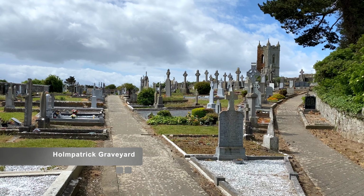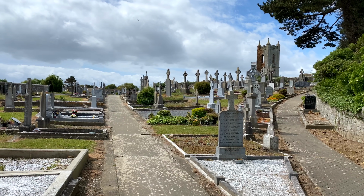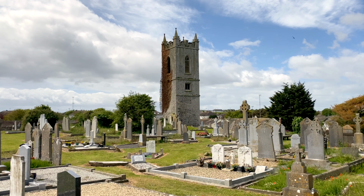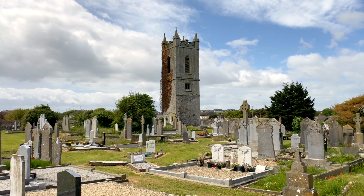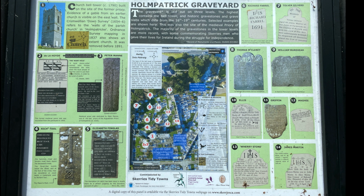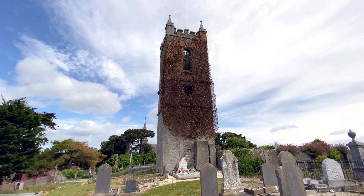St. Patrick's Graveyard. This dates from the 16th century. The older gravestones in this graveyard date between the 16th and 19th centuries. When you enter the graveyard, on the right-hand side there's a map which shows you some more of the unique gravestones that you can find. There is a bell tower that's believed to have been built around 1790 from a church that was removed in 1891.